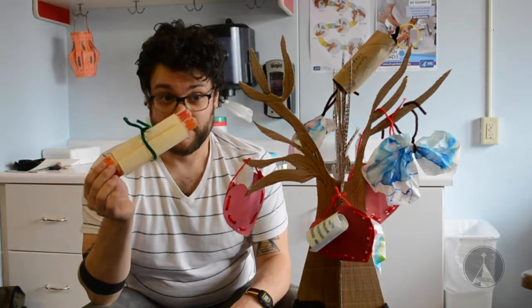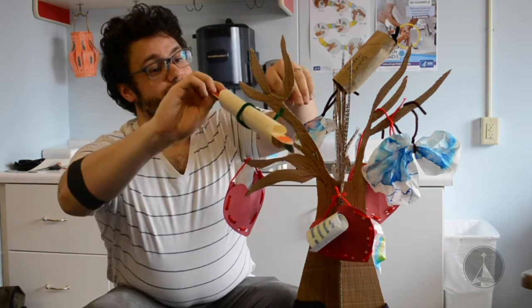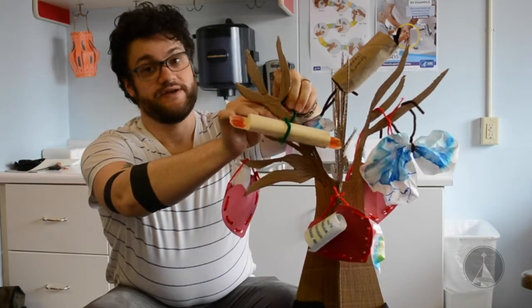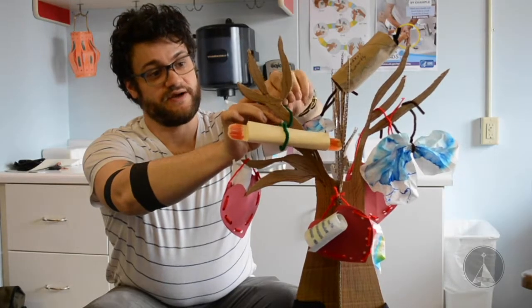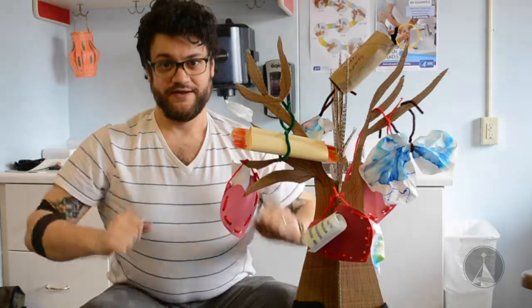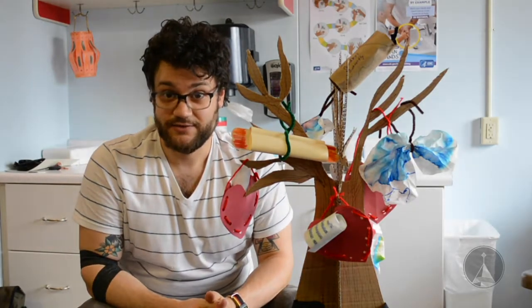And so we're going to go ahead and hang this on our tree. And what this tree represents is us learning about Jesus' sayings and about the things that Jesus said and did leading up to Easter. So this is how we are preparing for Easter here as kids at Northminster.